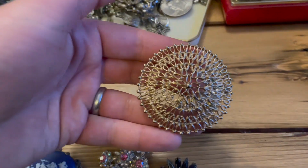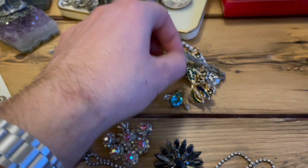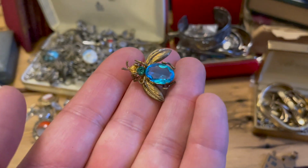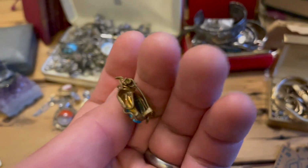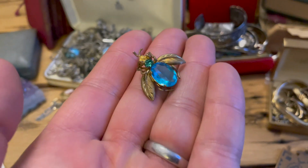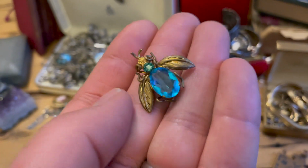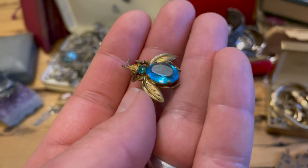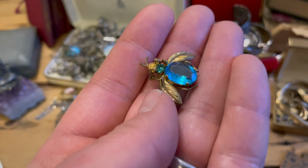This is more of the costume jewelry sort of stuff, brooches. And that's kind of a fun little guy. Look at that, it's a little bumblebee. Probably on the older side. It's marked as being Czech, so Czechoslovakian or Czech Republic made. It's got these beautiful little rhinestones in the back there. Fun piece.